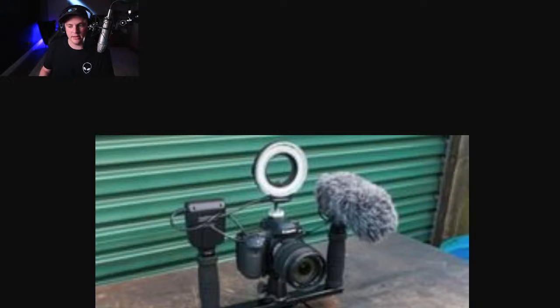Looks like a Canon, I can't tell what it is exactly, 7D, something like that. But good looking setup. Got two grips on there to obviously get really nice stable footage. Looks like the Rode shotgun microphone, got a little ring light on there, and looks like maybe another wireless lav pack or something.